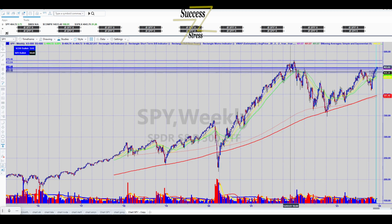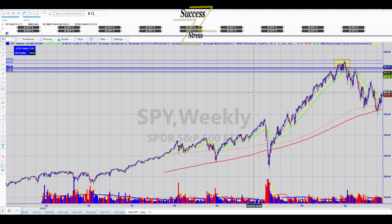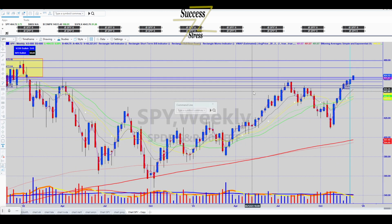So, in order to break all-time highs, the SPY just has to break this block. It is already right here, so not bad, but we've been pretty bullish here the last couple of days, as you can see there. Well, here's the weekly. Let's go to the daily.